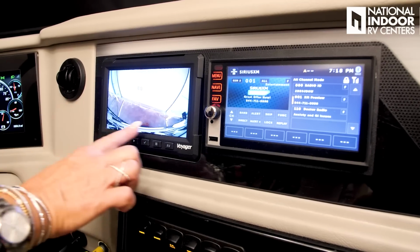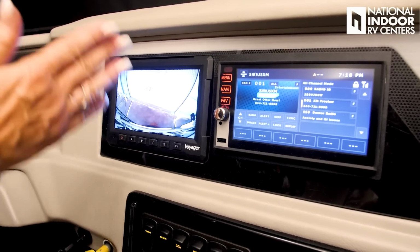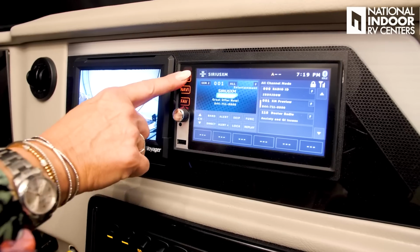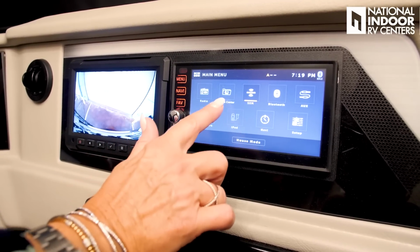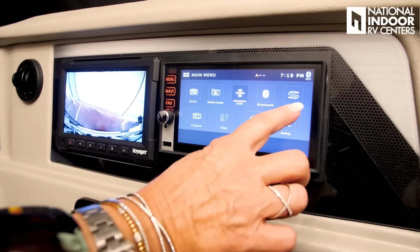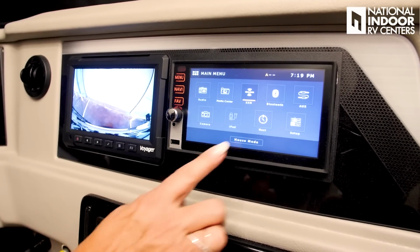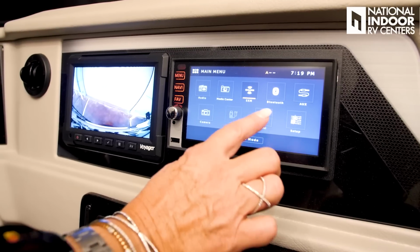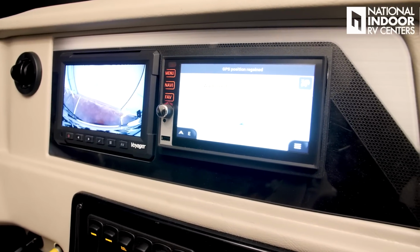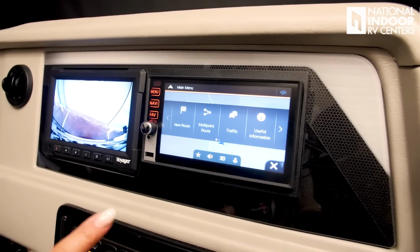Here's your rear view camera screen. That's what we're seeing right now. This is also going to show you the left side of the coach and the right side of the coach when you turn on your turn signals. Then we've got our display here. Go to our menu. We've got our radio, media center, XM radio capability here, our Bluetooth, auxiliary, camera, and then let's go to this button right here because this is all new for 2022. So no longer are we using Rand McNally, it's now Nav and Go. So it's just a new GPS for the RV.